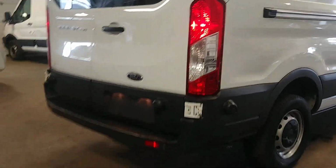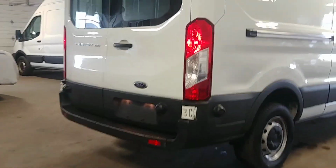Let me get the ladder. We'll run up here and check out what we got going on. And there's a nice shot of your roof and what that looks like. Seems to have a ding there. That seems to be dirt.